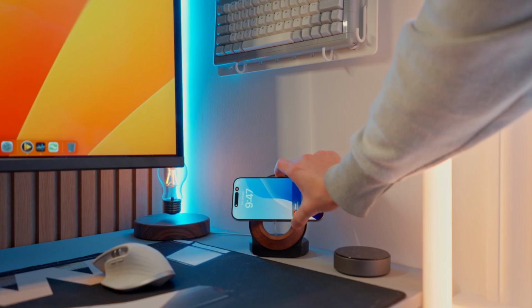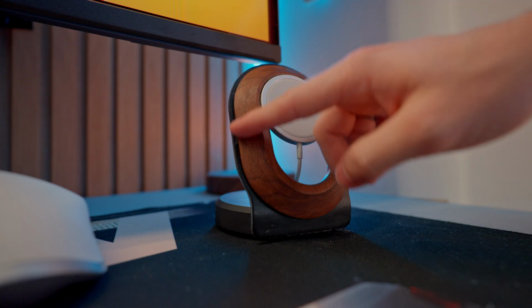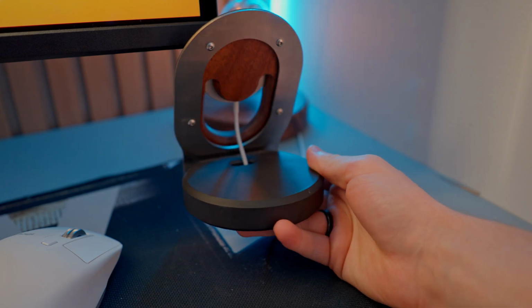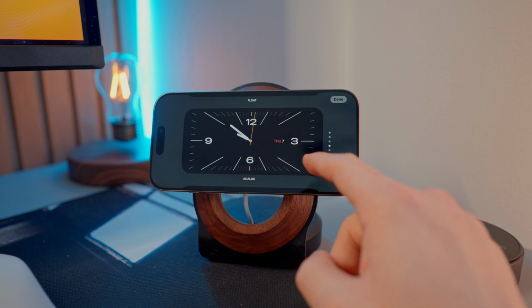Now, it does come in at a price point of $190, and the option I decided to go with was the walnut finish with the steel base. One small attention to detail that I really like about this is it's very heavy. And while you may be thinking, how is that even helpful? The reason is because when I pull my phone off, I'm not pulling the wireless charger with it.